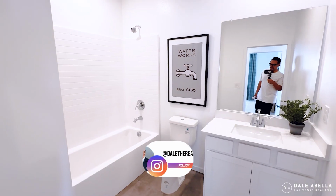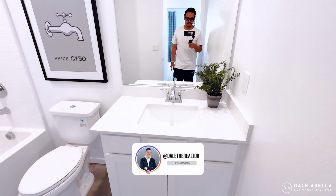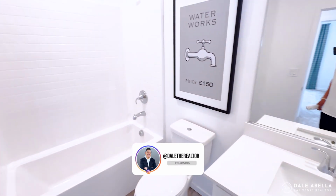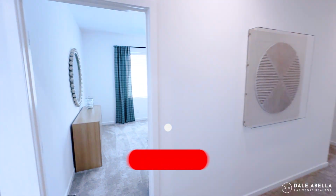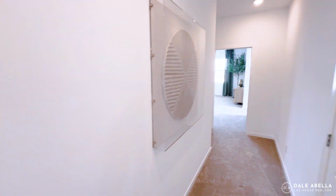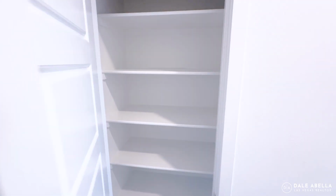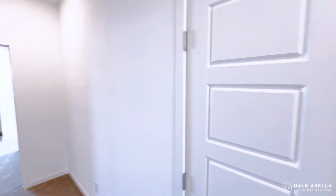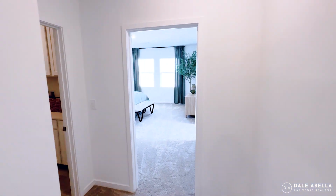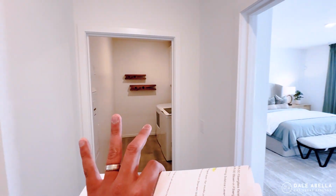This is going to be your full bath. Okay, you have your single sink, your toilet, your shower tub combo. Right over here, linen closet. Nice. It's a cute little thin door. Okay. So this is gonna be your primary bedroom, but we'll head over here.